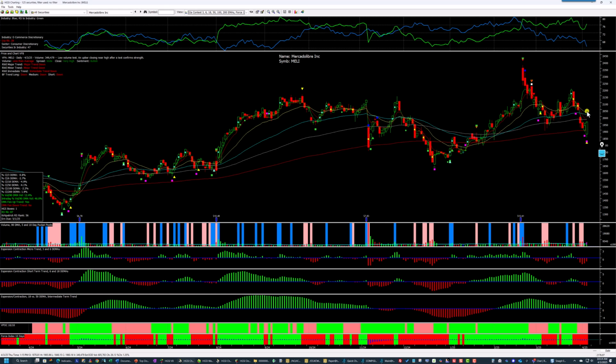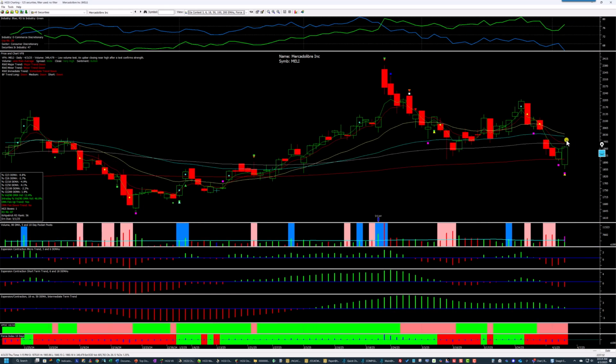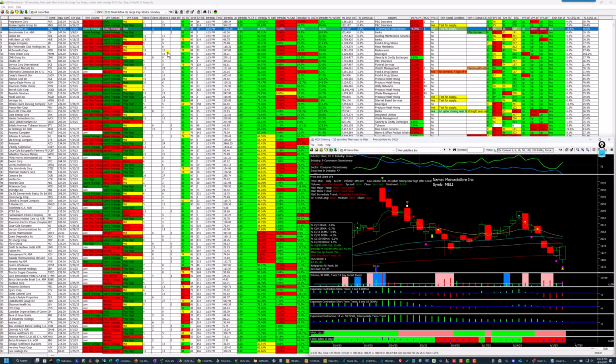This yellow line would have to go down through the cyan line to break the fan, is what I should say. So it's still positive, and now you can see money coming back into this stock.